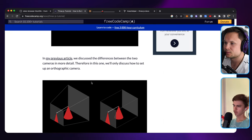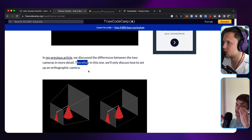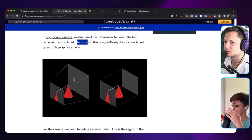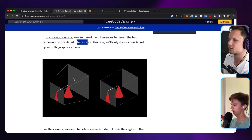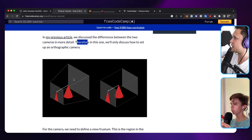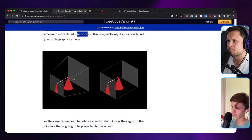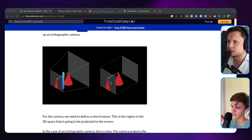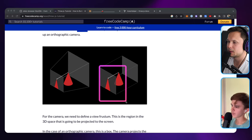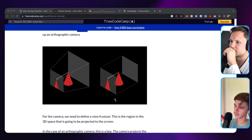Interesting. Orthographic is a little bit different, because with perspective, when you get farther away, the object gets smaller, which makes sense to our eyes. When we move farther away from something, it gets smaller. But orthographic doesn't treat it that way. Objects will stay relatively the same size. If you look in the image, the one on the left side, I believe, is a perspective camera, and this is the orthographic camera. You can see how the distant objects stay relatively the same size.